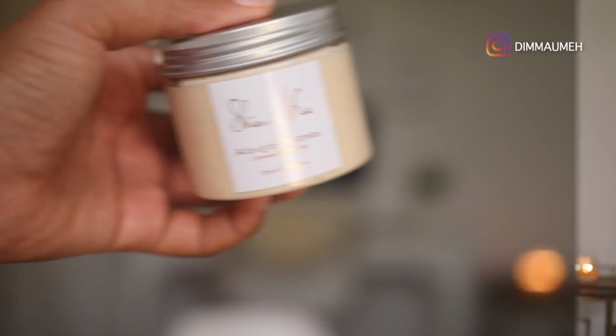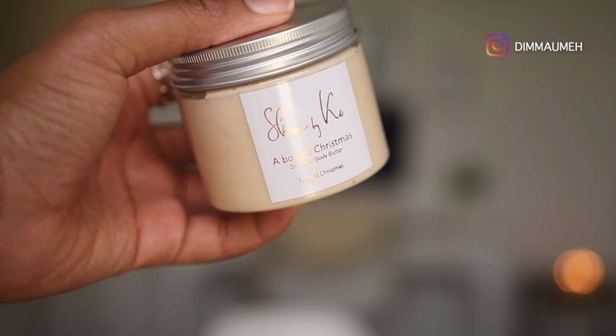With this package, there were a lot of things. There was black soap, body scrubs, and all of that. And there was another body butter actually, but this one caught my attention because of the name, okay? It's from Skin by Biko, and it's a Bougie Christmas Shimmer body butter. I've used all kinds of shea butters, okay? But I have not used shea butter with shimmer in it. And just the idea of it, I was really excited because I love shea butter for the Harmattan.